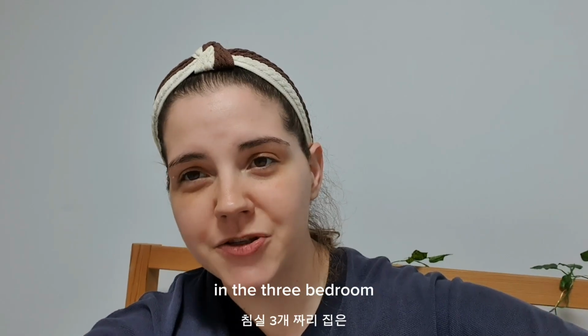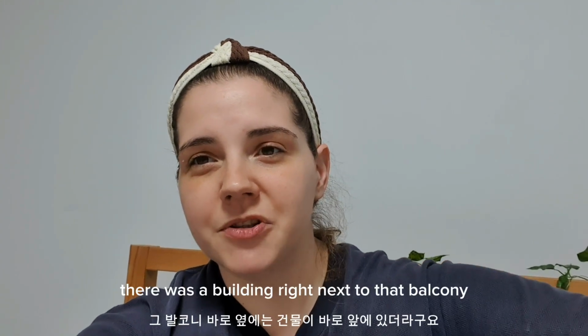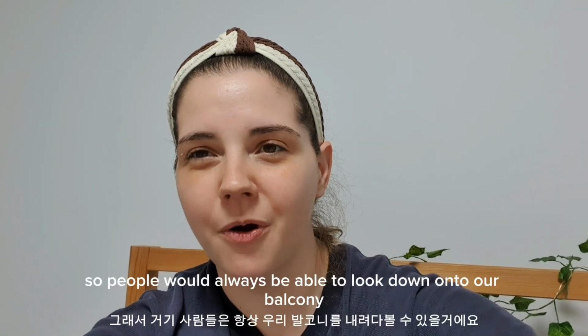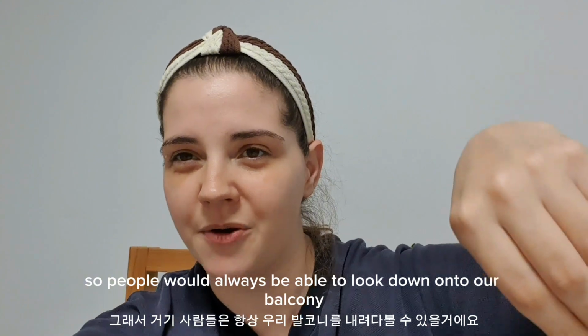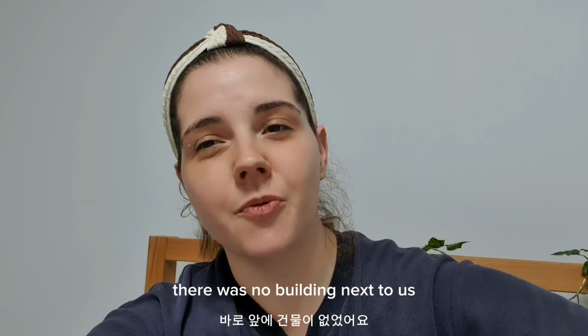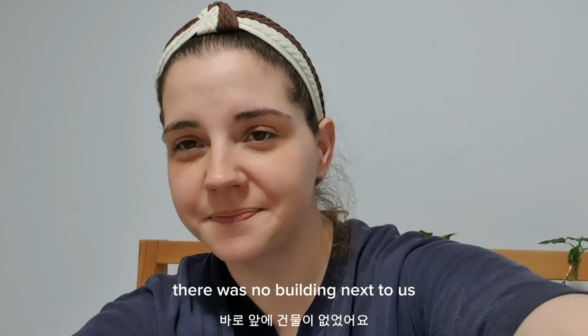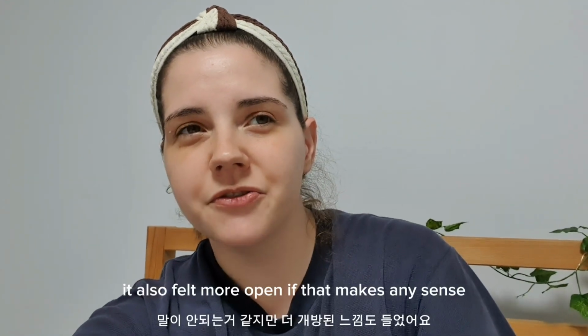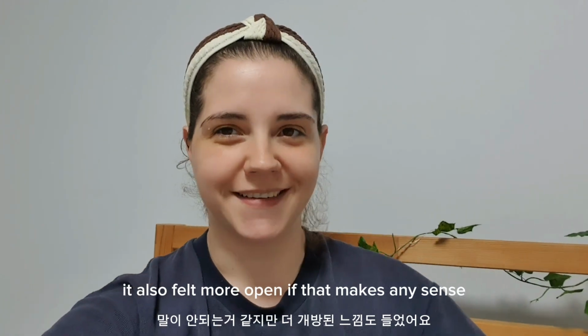In the 3-bedroom, there was a building right next to that balcony. So people would always be able to look down onto our balcony. But in the 2-bedroom, there was no building next to us. So it did feel a little bit more private. It also felt more open, if that makes any sense.